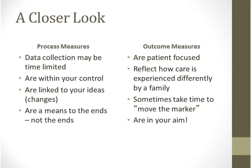So if we kind of look at them a little bit closer, your process measures, your data collection may be very time limited. So you may collect your process measures just until you're confident you have a robust process. They are within your control as an organization or as a group of organizations, so it's easy to put your hands on that data. They are often linked to the ideas you're going to try, and we'll talk more about that in a little bit. But it's important to remember that process measures are a means to the ends, not the ends themselves. And so an improved process is rarely the outcome of this work.